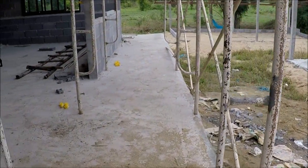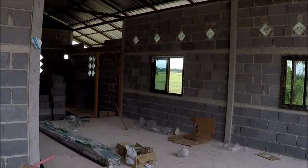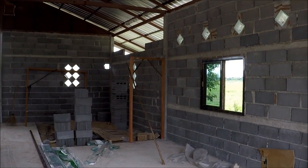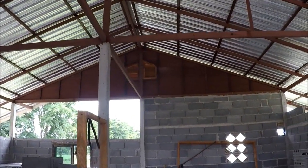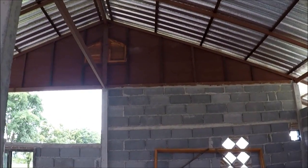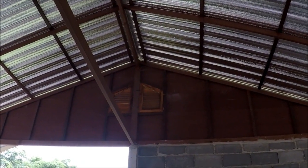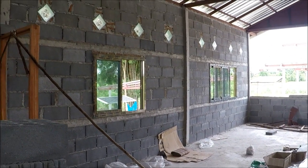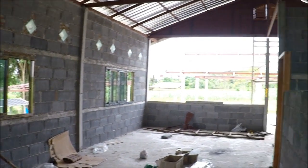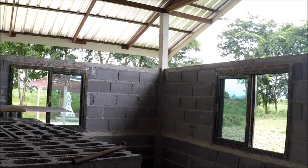Lovely and cool. So the end's been filled in now with cladding. And then we've got a vent to let some of the hot air out once it's all closed up. So it's looking pretty good to me anyway, compared to what it was before. Two sides complete there, one section complete there, two still to do here. That's the main bedroom to do.